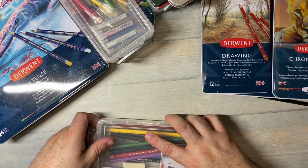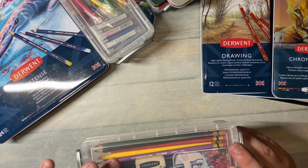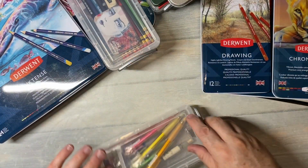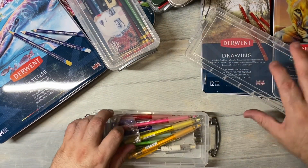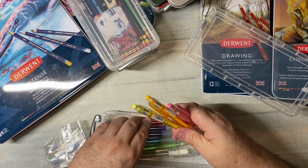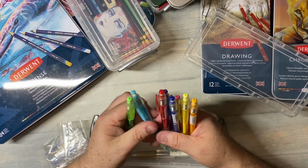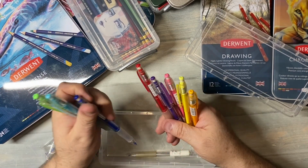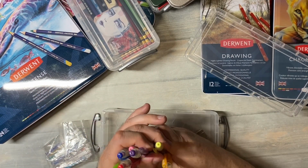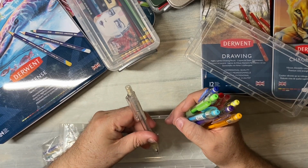But I like these little plastic containers because I can see what's in the container. Now in here, these are the Pilot Color Eno pencils. There's a green, a light blue, a dark blue, a red, a pink, a purple, a yellow, and an orange. This is just a Muji pencil that I had forever.